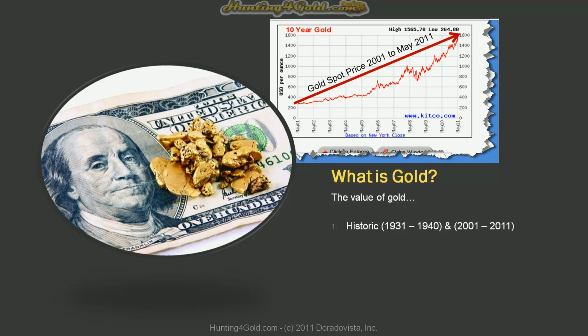Now between 2001 and 2011, the price has risen from $264 to $1,565 and now $1,800 an ounce. And in fact, if you look at the prices back in 1980, when you adjust for inflation, gold would currently have to be somewhere in the range of $2,500 an ounce. So there's still some room to move before the bubble bursts, as everybody expects it to.